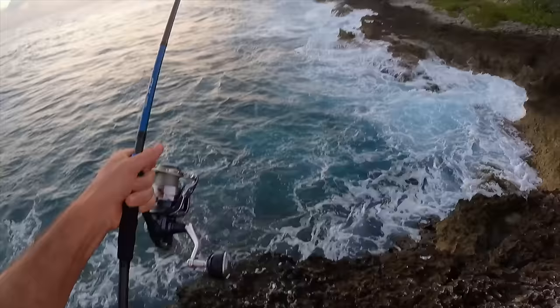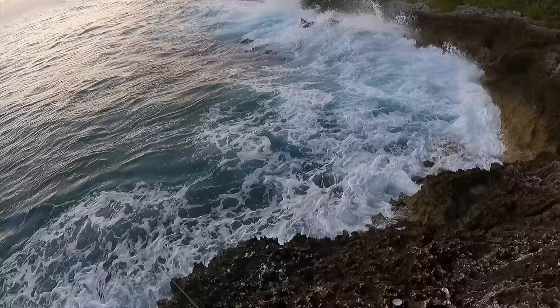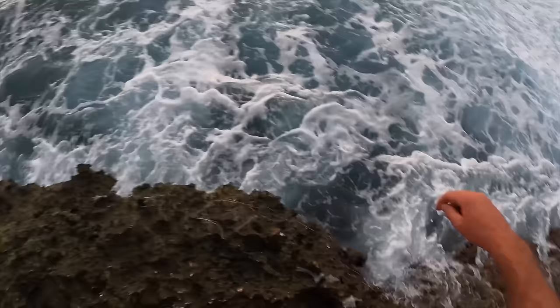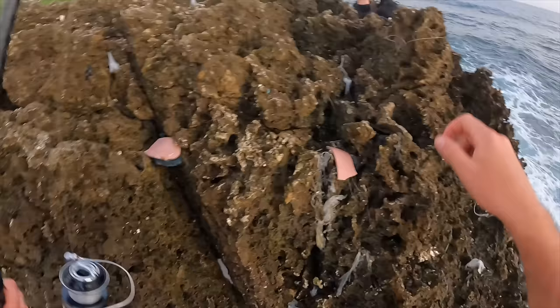Oh, he just broke it off. No way. What? Oh, man. I don't think he, look, I'm snagged. I think he just threw it. How in the heck? No, he just broke it. Golly, I have 40 pound braid and 30 pound leader. Wonder if he rubbed it against a rock or something.